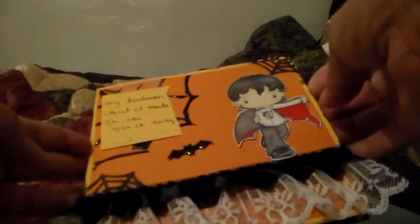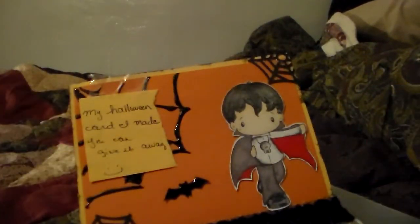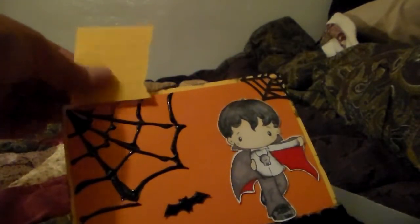Okay, there we go. Another one. Look, my Halloween card I made. You can give it away. Oh, that's awesome. That is so cute. I had never had one of those, and I don't make cards very well. Let me take off her note. Is that cute? That is super cute. That is adorable. I'm going to save that, and you won't be getting it next year. Somebody else will be getting it.